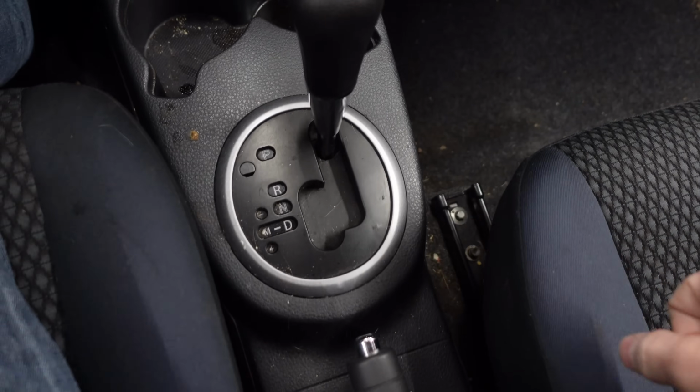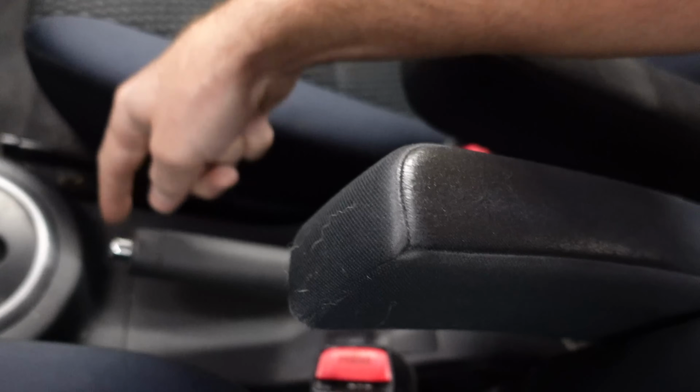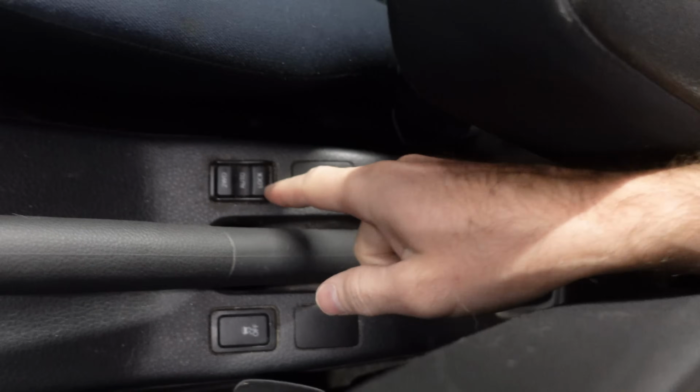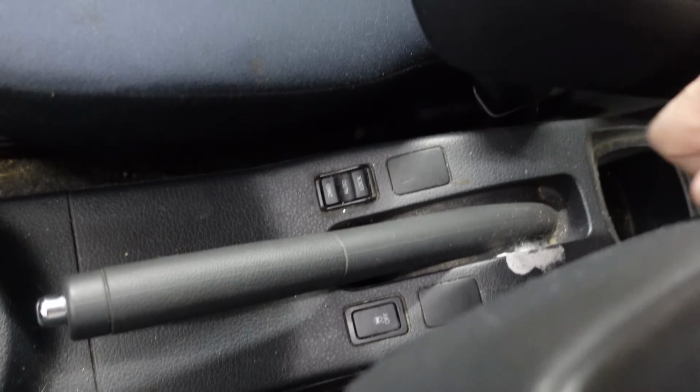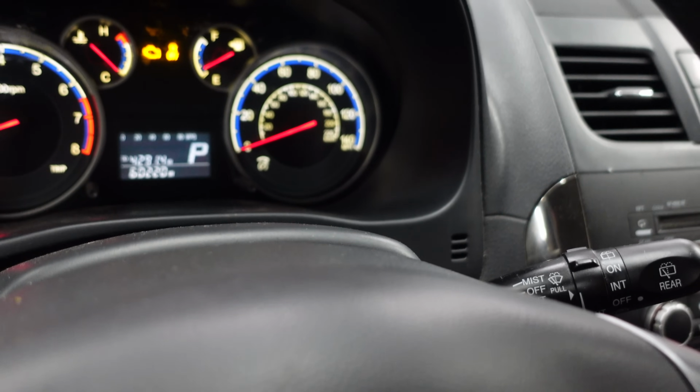Shifter, you can manually shift the transmission as well. This is a hydraulic automatic. E-brake, traction off, and of course the all-wheel drive mode is right there by the e-brake. So you can actually put it in two-wheel drive. I don't hear anything happening.